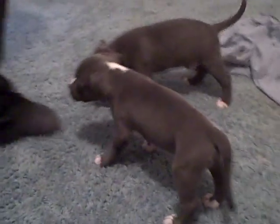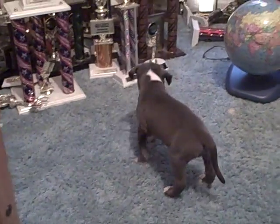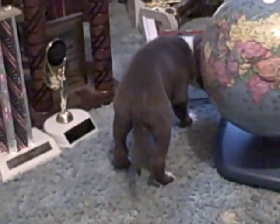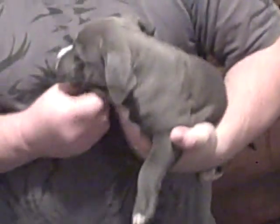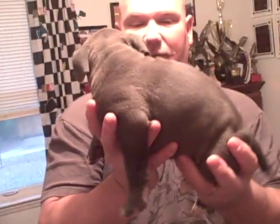Now check him out a little bit. Twin. This one is a lot like him, only like him on steroids. It's just bigger all the way around. This is the biggest dog in the litter. It's huge. I mean, it's the biggest 6 week old I've ever seen.